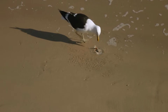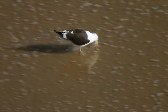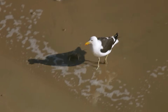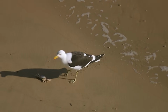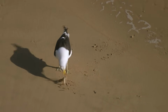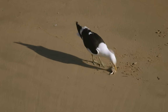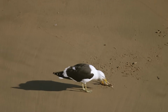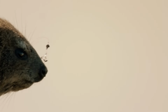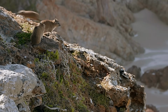On the beach, the gull has spied its next meal. The crab hasn't a chance. Its hard shell and strong claws are no contest for the gull's sharp beak. It's the perfect tool for cracking open a crab, but it's still not that straightforward. Today, the gull's foraging excursion along the beach has paid off. For the dassies, although gulls might pose no danger, they can still be quite a nuisance.